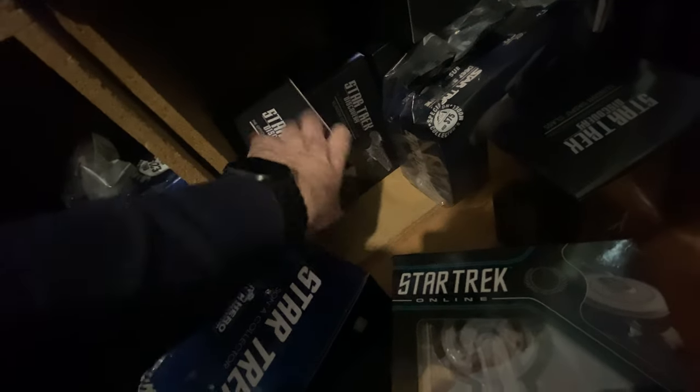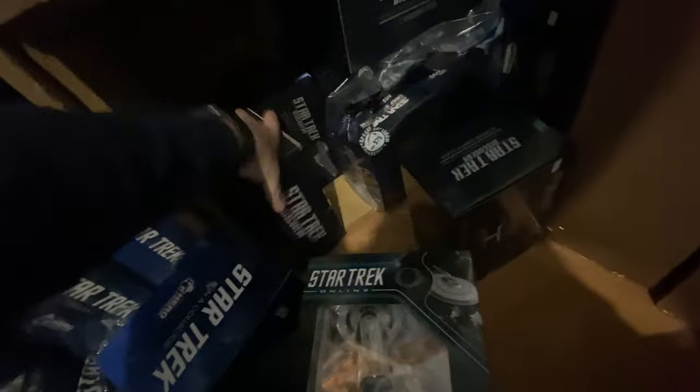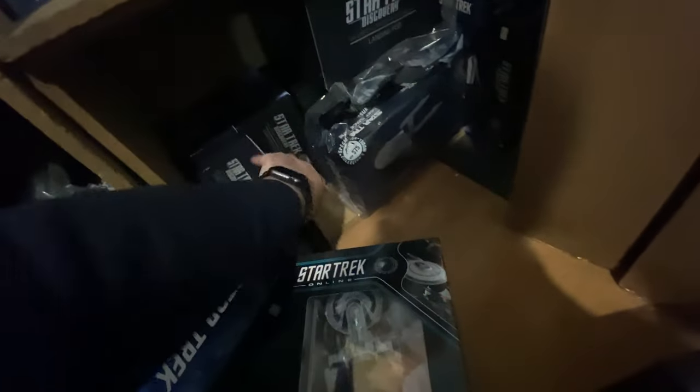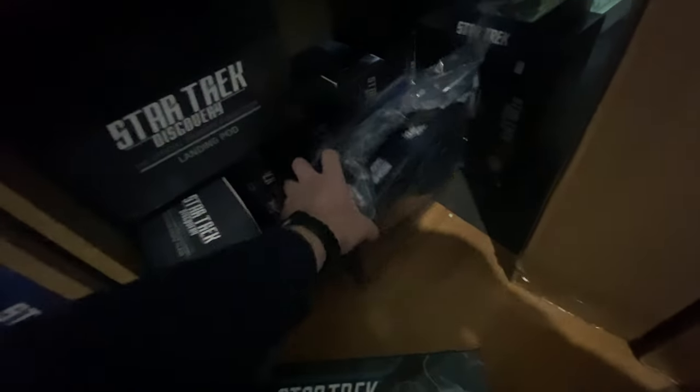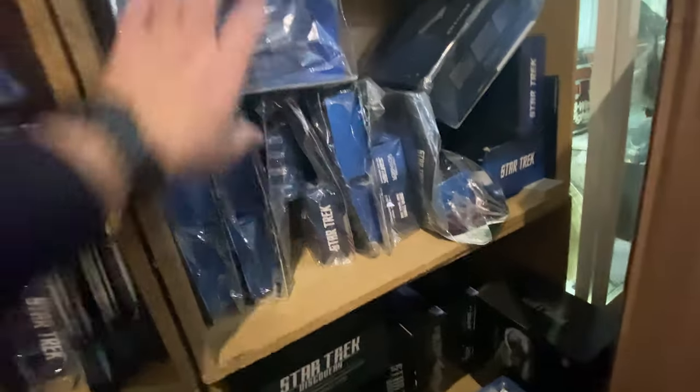We've got a Klingon XL. We've got official Starship Collection stealth ship. I think that's a yeah. Look at that. Section 31, I think, ship. As far as I know, I've got landing pod. Some more. We've got different ones there. We've got the original warp engine ship. Now the worker bee, pretty cool. What we've got up here, swarm ship. The Vengeance, got a couple of those.